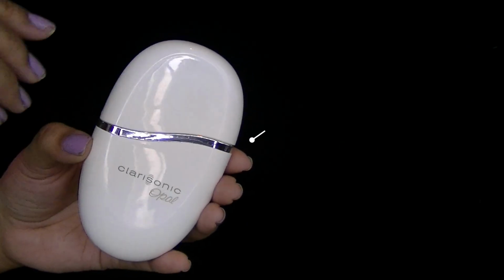I have never tried this, or I didn't even know it existed. I've heard of Clarisonic, and I've always wanted a Clarisonic. I recently got one. My friend actually gave me one. I was super excited, but my coworker gave this to me, and I didn't really know what to do with it or how awesome it was going to be. But once I tried it, I totally fell in love, and this thing is really, really cool.